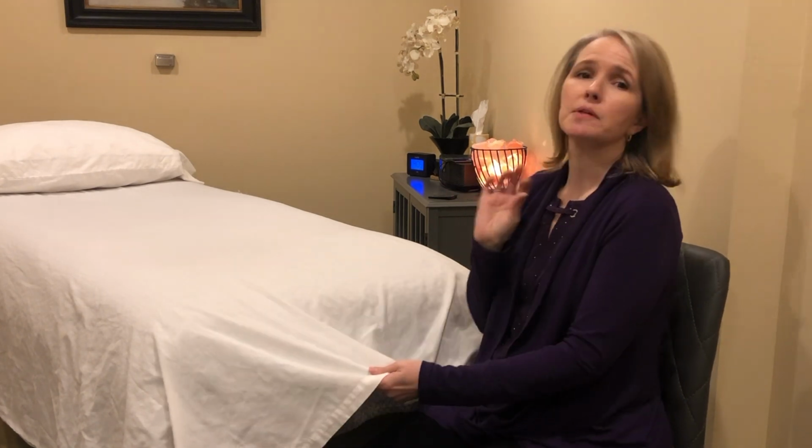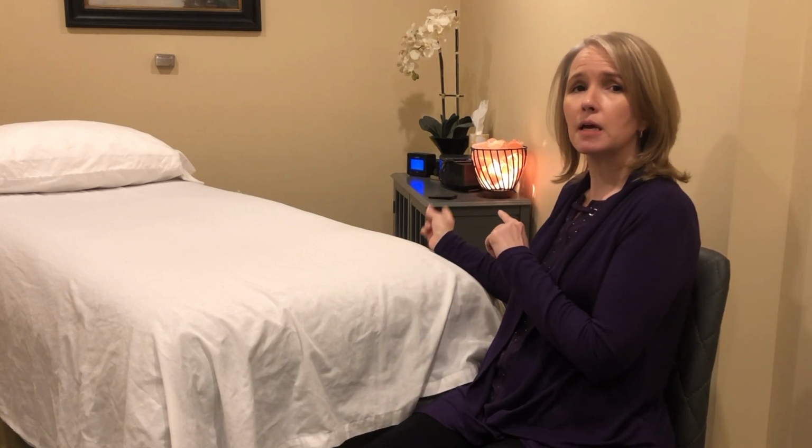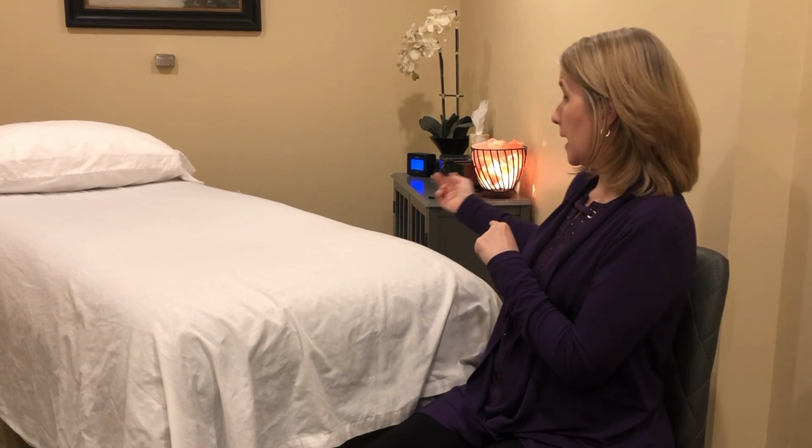Now, a couple of things. The pillow, I have two of those. One is in the cabinet behind me because sometimes people like to have two pillows. They like to be a little bit more vertical and sitting up during the session. So I always have the pillow right there handy, and I have the cabinet right there so I can just reach in and grab it. It makes it really super easy.